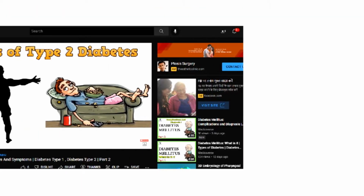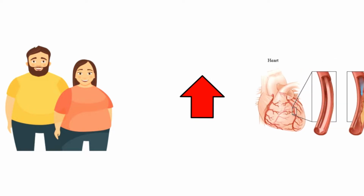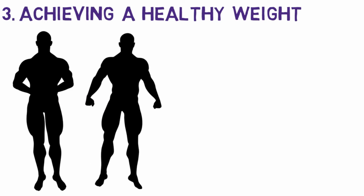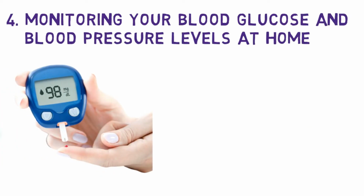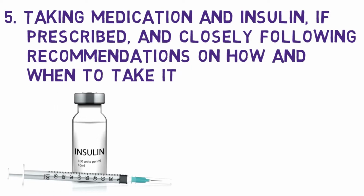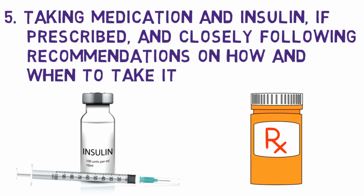The third way is to achieve a healthy weight. As we have already discussed, a major risk factor for type 2 diabetes is obesity. And not only diabetes, but obesity leads to other health problems like increased risk of heart diseases. So, keeping a healthy weight is crucial for the general well-being of a person. The fourth way is to monitor your blood glucose and blood pressure levels at home. The fifth way, and one of the most important ways in managing diabetes, is taking medication and insulin, if prescribed, and closely following recommendations on how and when to take it.